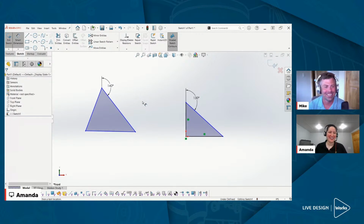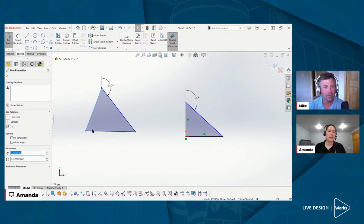Boom. All right. So how about this one, Mike? How about this one? I'm going to hit escape here to get out of my smart dimension, and I'm going to try and put a relation between these two lines.